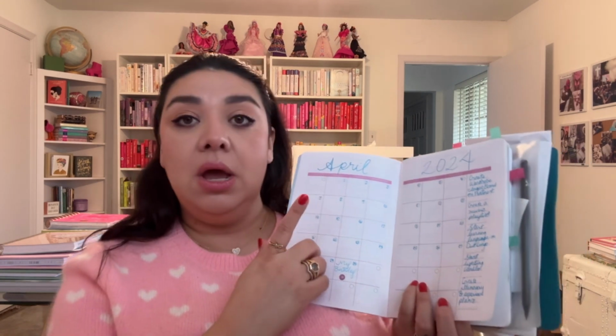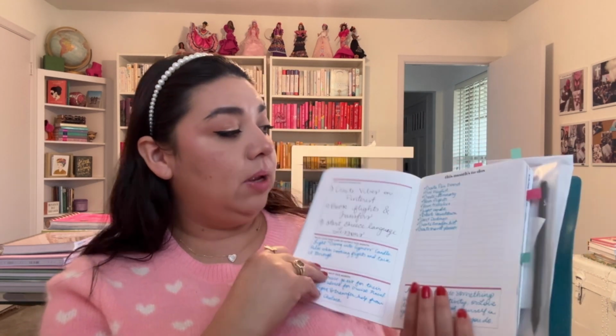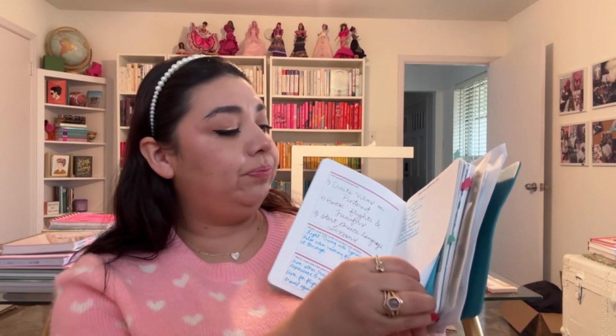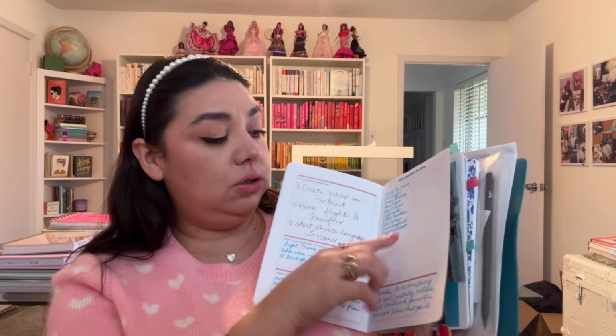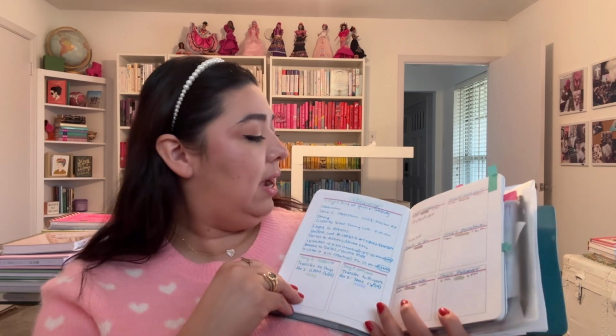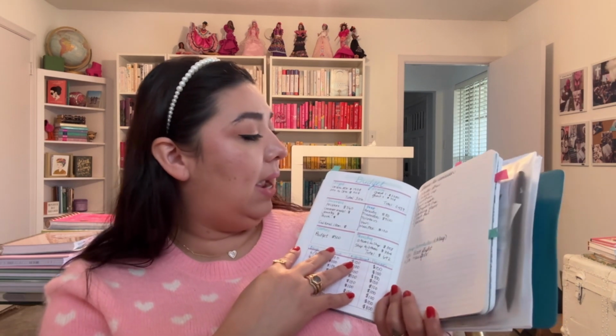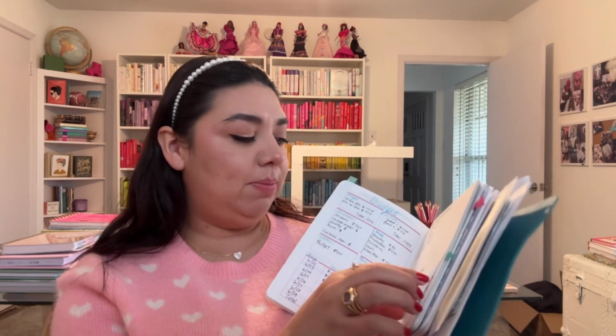So, little pre-reflections. I started planning in April, and what I did in April: this month's to-dos, and I put a little inspiration for myself. Then I filled out an itinerary because I planned that pretty early. Then I had my budget. That's what I started planning with as well. And then this is a whole looking back at the month.